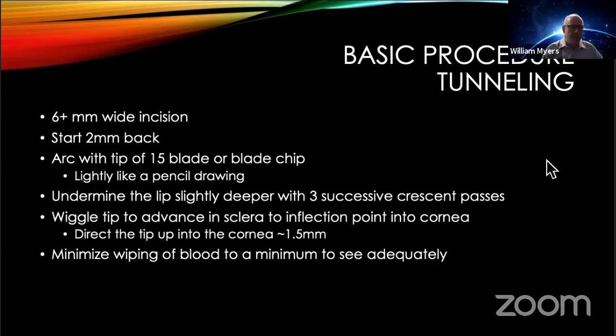You want to then undermine the lip of the incision slightly, with a slight downward movement. You can wiggle once you get undermined to the approximate 0.3 millimeter depth. You can advance in the sclera to the inflection point where the increased curvature of the cornea begins, and then drop the heel, bring the tip upward a bit, and enter into the cornea approximately 1.5 millimeters.